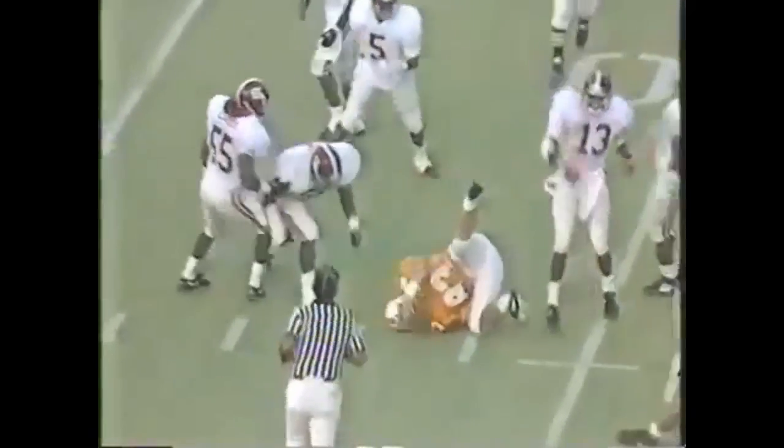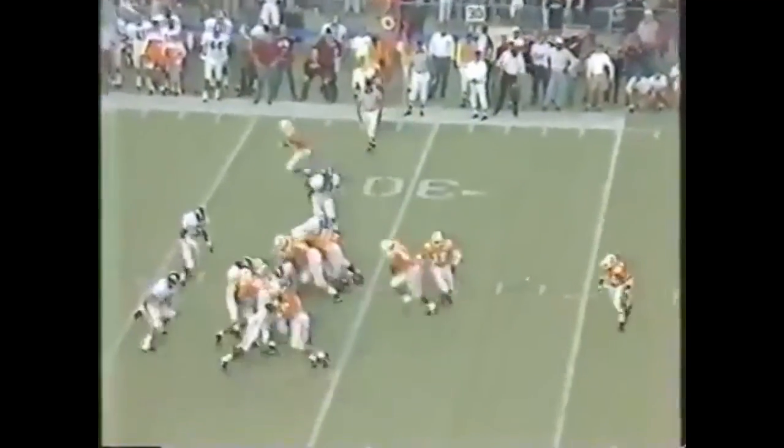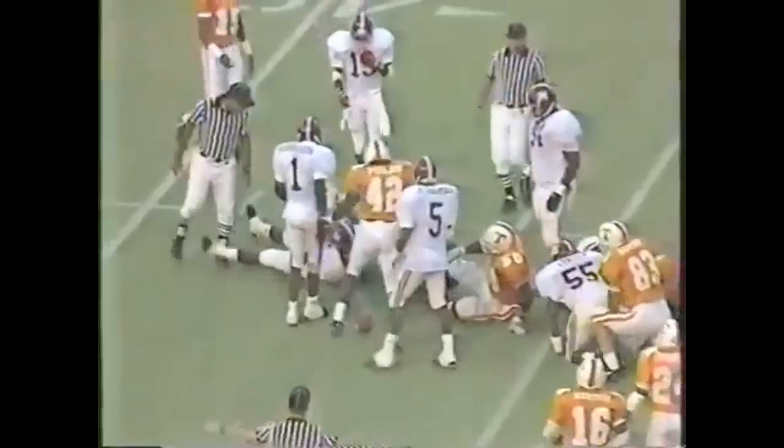He's been replaced by Sterling Henton, who completes his first pass to Mark Adams. Henton in relief of Kelly. Majors offensive coordinator Phil Fulmer says that Henton has given Tennessee a spark off the bench in the past. This time it's Poles for the first down.